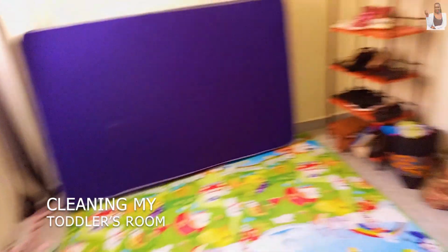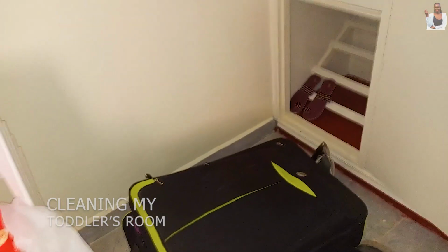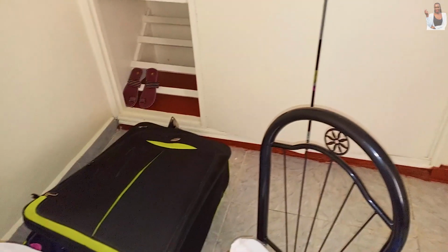So guys, this is how the room looks. It's a bit messy and I want to put her clothes here to arrange them there. So I'm going to take you along, guys, as we do this.